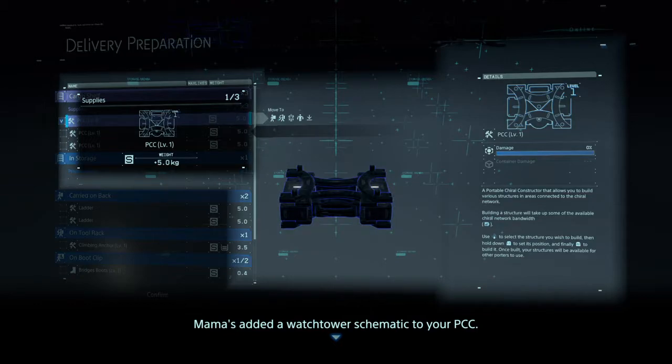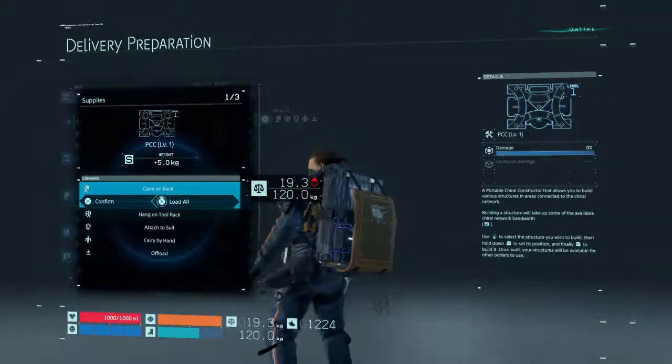Mama's added a watchtower. Never know. Try fabricating one.